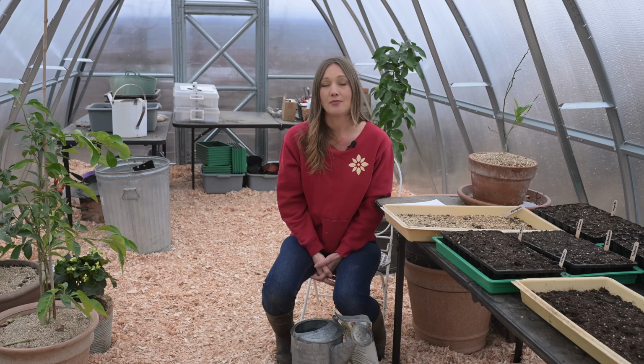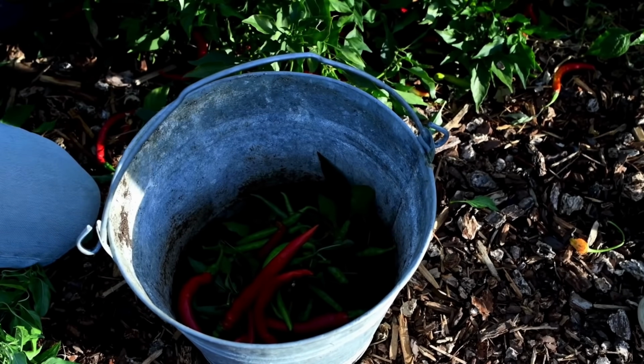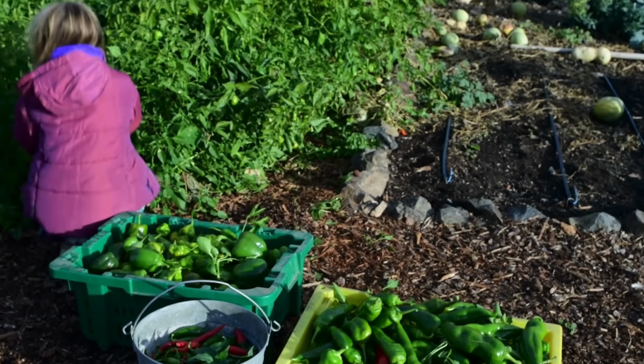But my second big goal for the homestead garden this year is to use more rotation, to get crops in the ground and to get spent crops out of the ground faster. This is going to increase our yield a lot.